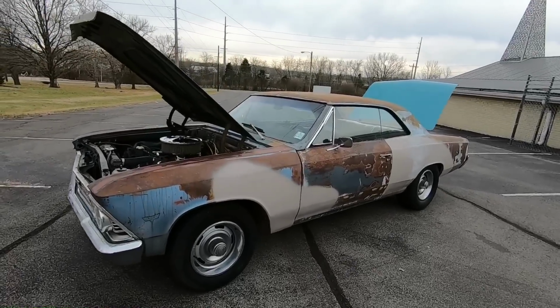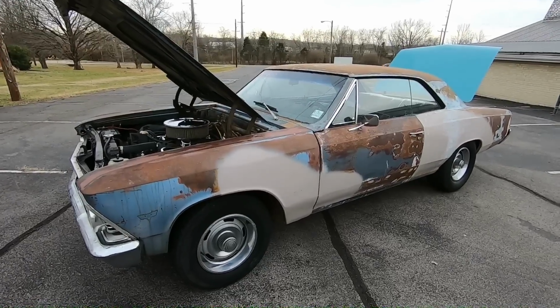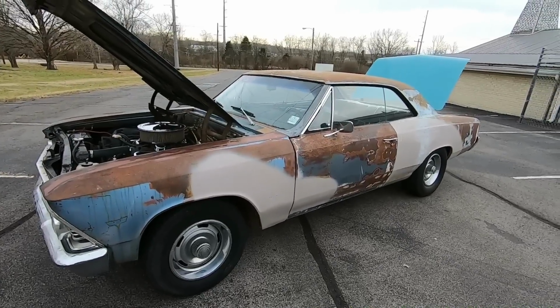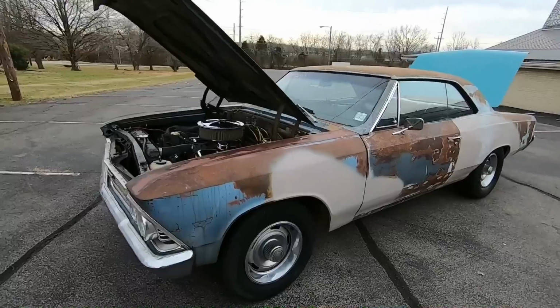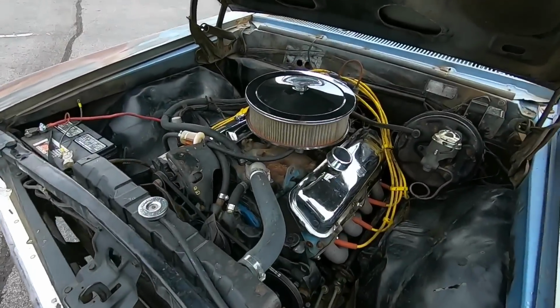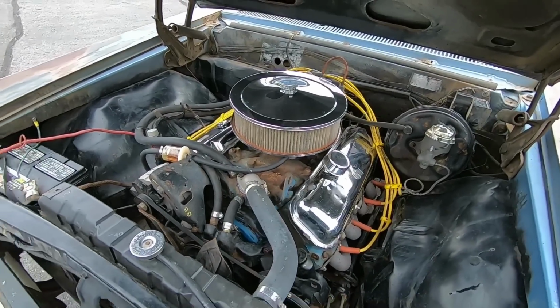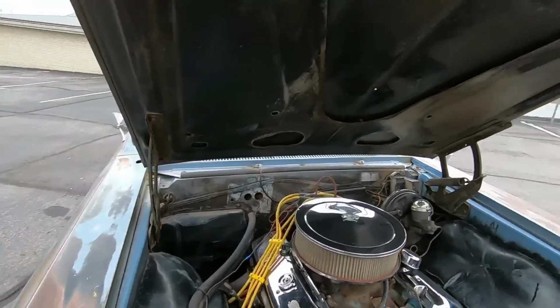Today we're going to be walking around a 1966 Chevelle. This is a project car in primer, and you can see everything that it needs right here. So we're going to be walking around pointing out any kind of flaws. This one's got a 454 under the hood. It's got power steering. Seems to be a really good running and driving motor. And just did the test drive and it checked out awesome.